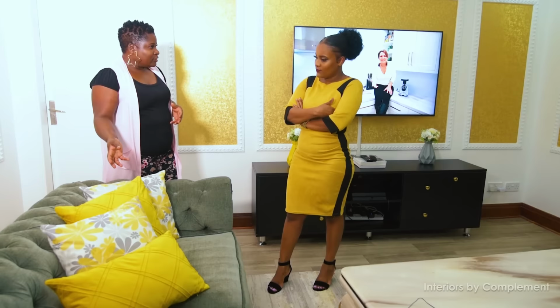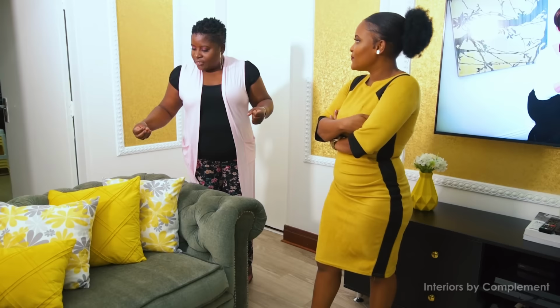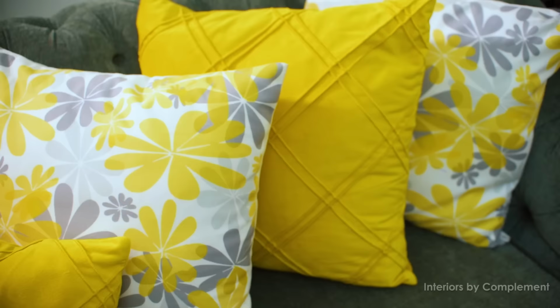You like it? I love it. It's really blending so well. It has made the gray and the white not look monotonous. It has brought a lot of life into the living space. You know, yellow is light. Yellow is life. And therefore, mustard yellow is towards gold. So they are blending very well, if you can see.